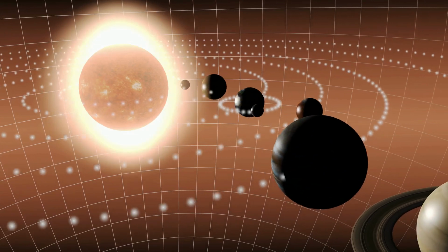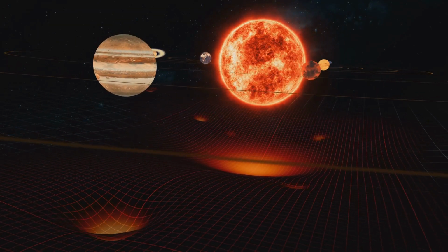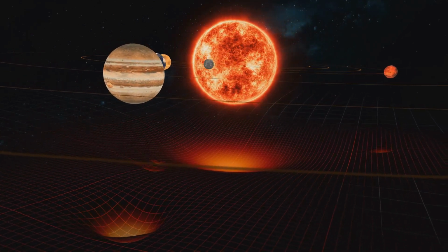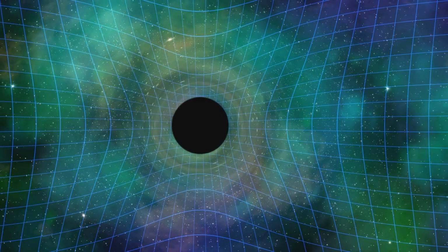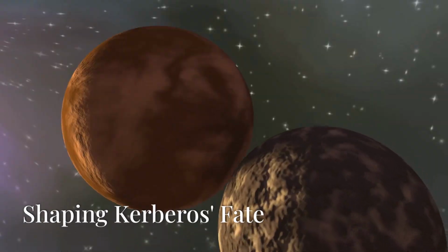This balancing act is not static. Over vast timescales, the orbits of Pluto's moons do evolve, albeit very slowly. However, the presence of Kerberos, acting as a gravitational anchor, prevents drastic shifts in their orbits, ensuring the system's long-term stability. This delicate balance is a testament to the elegant and often surprising ways in which gravity shapes the cosmos.